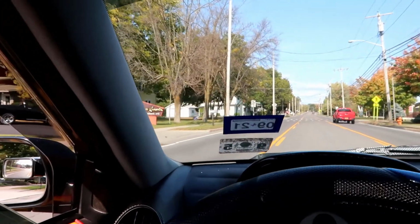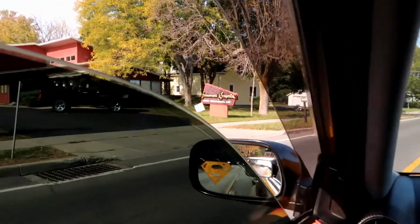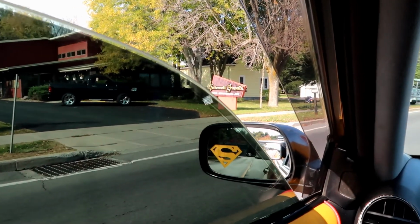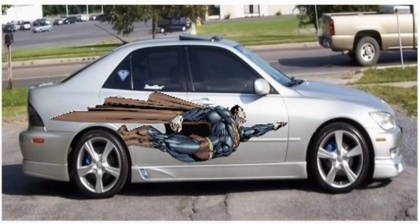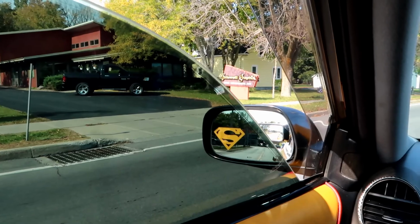Back then, I wasn't sure if I wanted to do the Superman permanently, and I came to these guys and they made it happen. Inkwell Graphics, they made the first Superman vinyl for my car. Good times, good times.